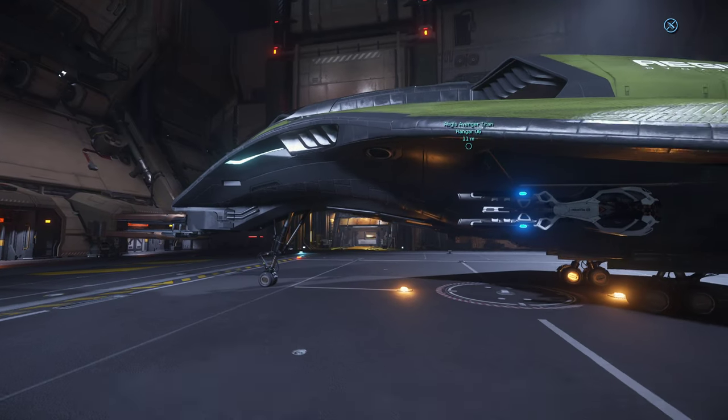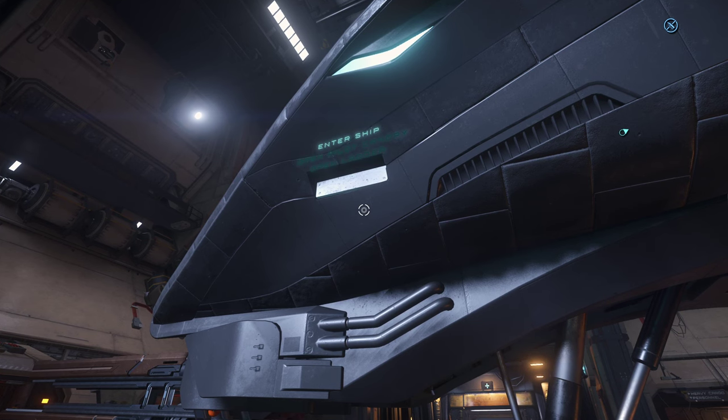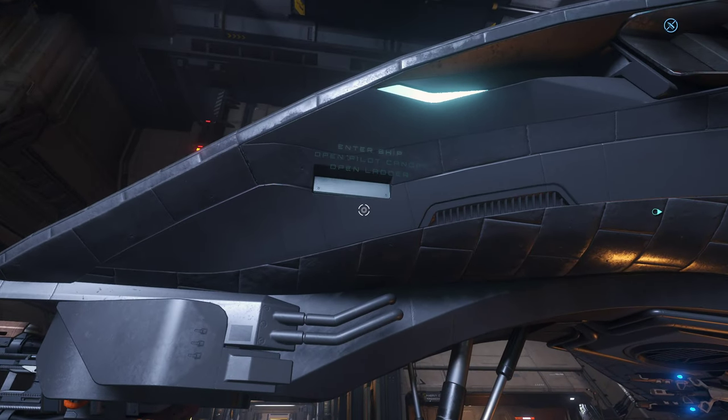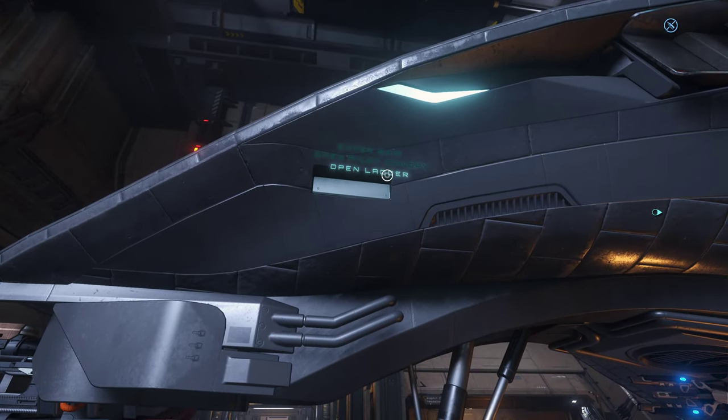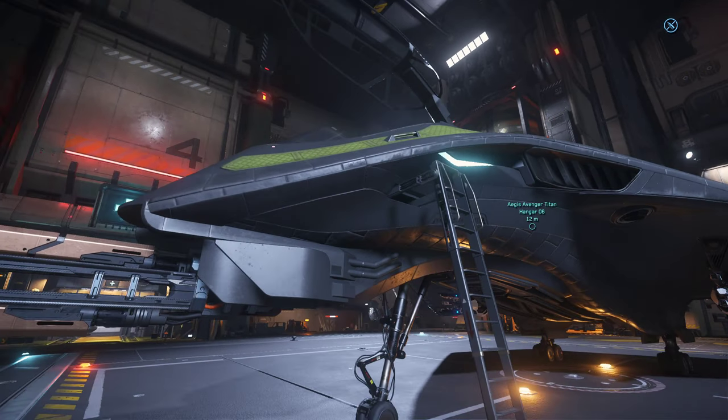The Avenger Titan has an entrance in the front, so it's for action field days when you just need to go straight into the cockpit. You can do that here. Let me open it up to show. Like so.